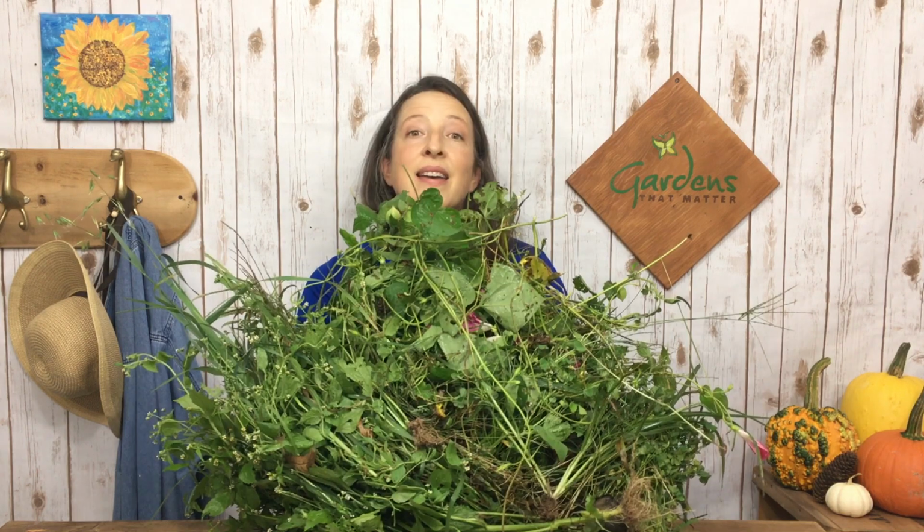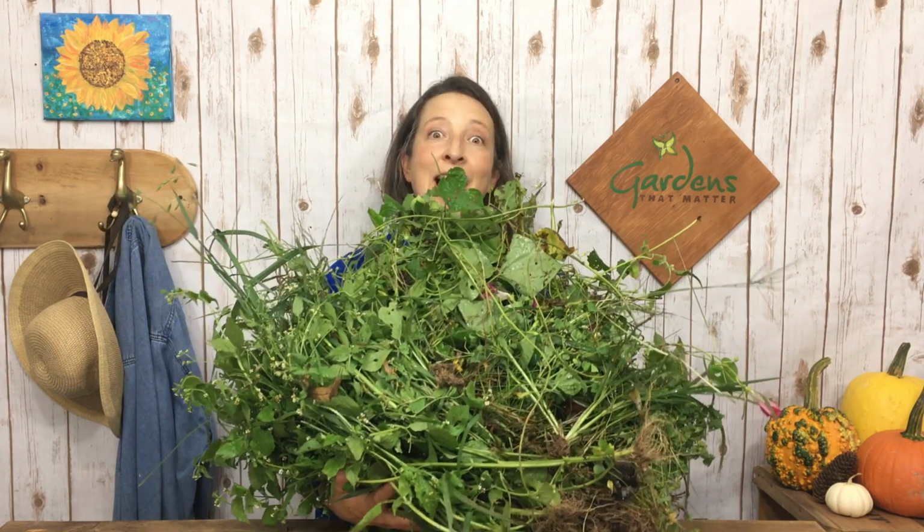Now, for most gardeners, weeds are a necessary part of gardening. Sometimes you are able to stay ahead of them and you have maybe a nice thick layer of mulch and you just have to pull a few here and there. Sometimes the weeds get ahead of you.